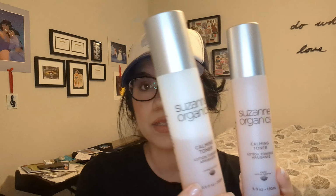So here you have it. This is the 4 fluid ounce, and this is the 6.6 fluid ounce. That's probably why I didn't run out of this yet. So this bundle came with a lot. Some things that I just wanted to try, and then some things that I was replenishing.